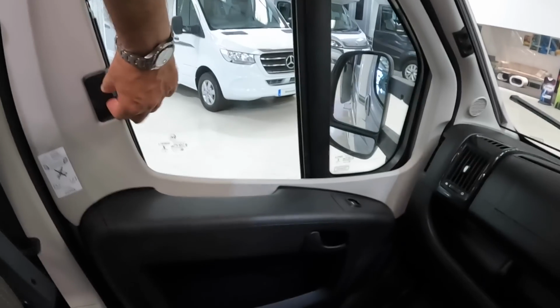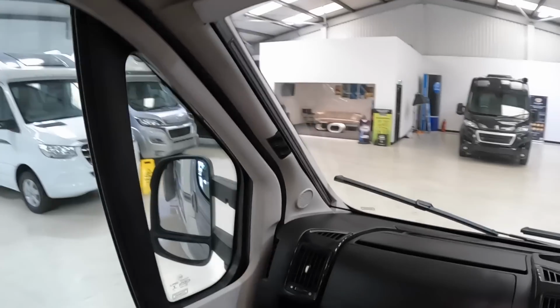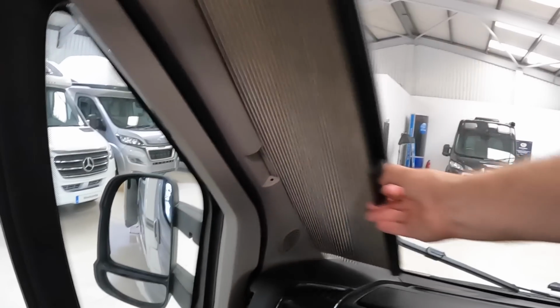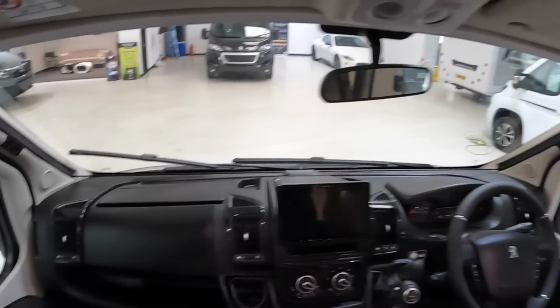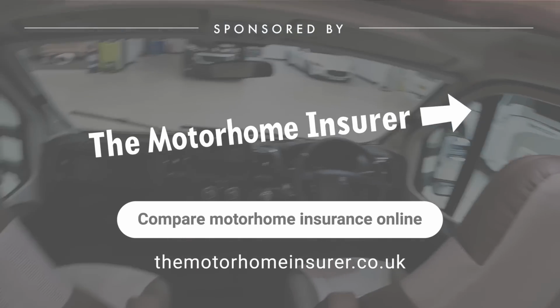There are blinds for all these windows, so even here you can pull these across like so, and the same for the windscreen. So if we come right up here, that pulls out like that. And that, I think, is about the size of that. That's excellent. Let's come right on back.